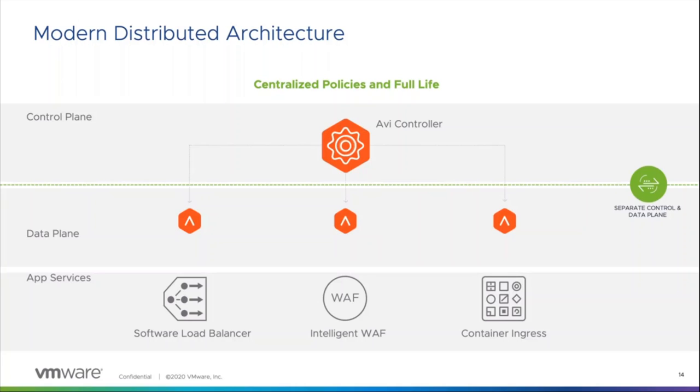So our controller has full visibility of the data plane. It has full visibility of the service engine capacity and how much performance or how much resources they're using at a current point in time. And so when an application gets created, having full visibility for all the load balancers, it makes a determination and it places the virtual service on one of those service engines.